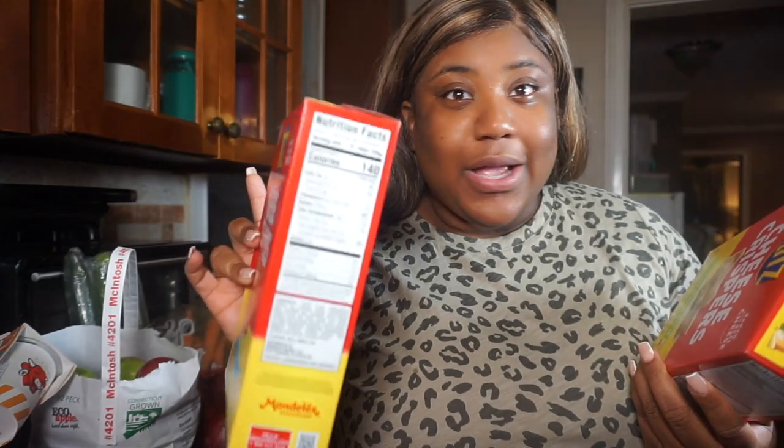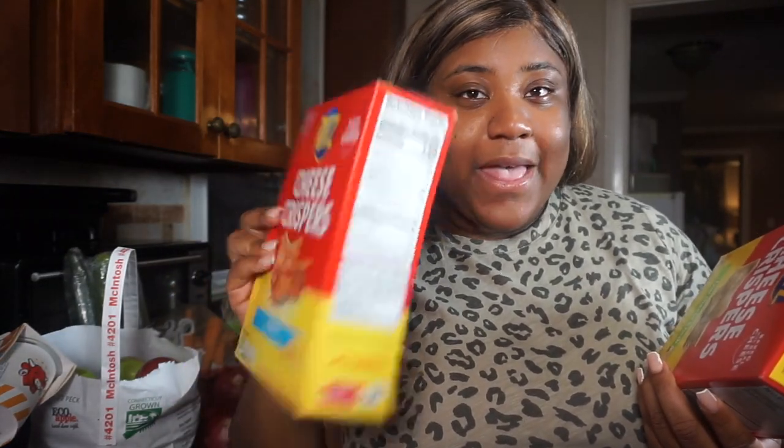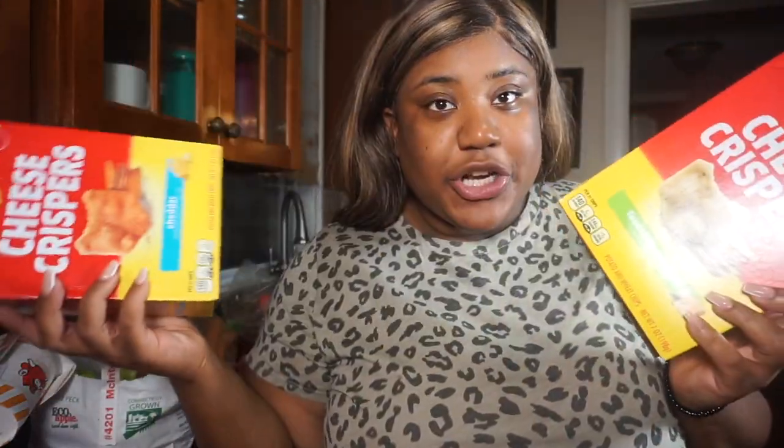They're addicting. This is something you gotta pre-portion out. I literally will pre-portion them out into little baggies so that I don't overeat them, because they're addicting and they're salty and they just taste really good. The cheddar one I could vouch for. This one I want to try since I love the cheddar one so much.